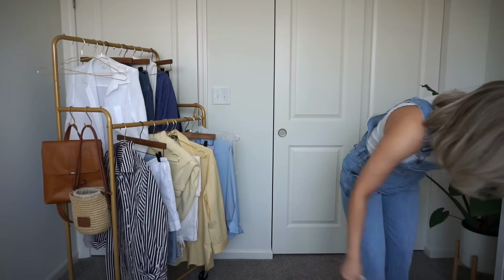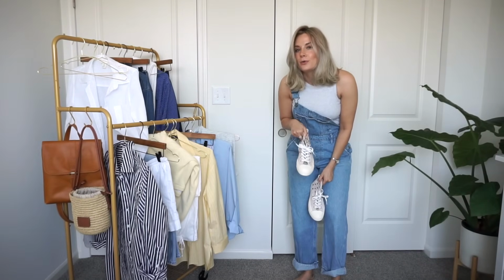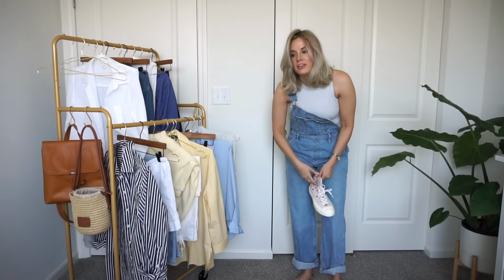I'm gonna throw on, I think, my Converse. Because honestly, whenever I put these on, it makes me want to go to Lowe's or Home Depot, because I wore these to Lowe's Home Depot to pick out my spring flowers.